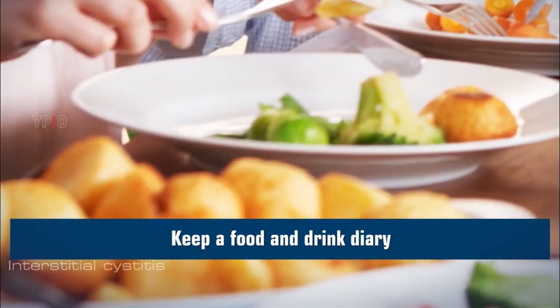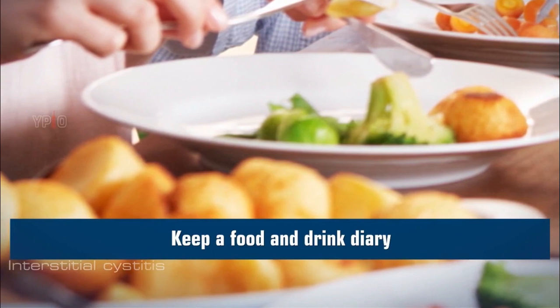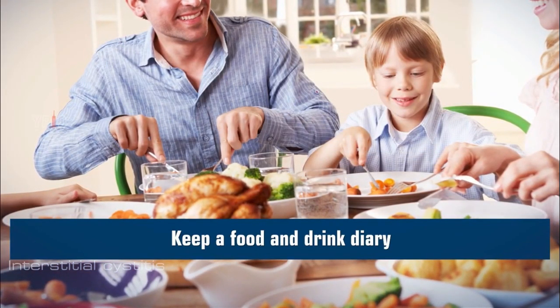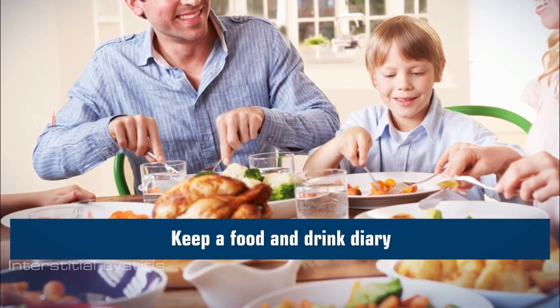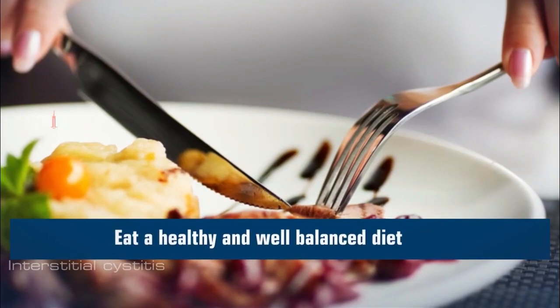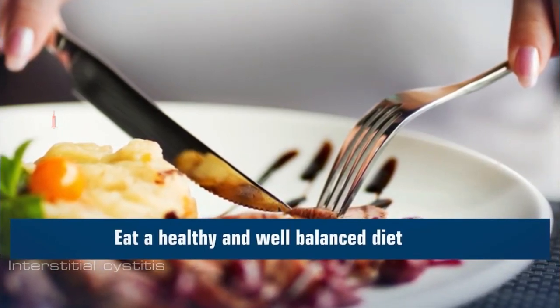Patients may try eliminating these products from their diet for a couple of weeks, then gradually reintroduce them one at a time to determine if they increase your symptoms. It's important to ensure you eat a healthy and well-balanced diet.